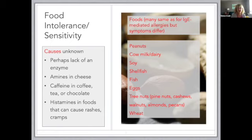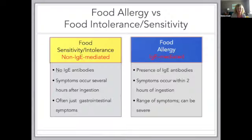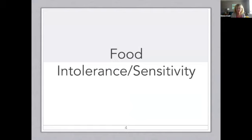Somebody asked if bloating is a sign of intolerance. Yeah, absolutely. So if you look back at this one, food intolerance is often just gastrointestinal symptoms. If you think about lactose intolerance, often it's diarrhea and bloating and discomfort. It's serious for people that are experiencing it, but it's not life-threatening. But yeah, that's one example.